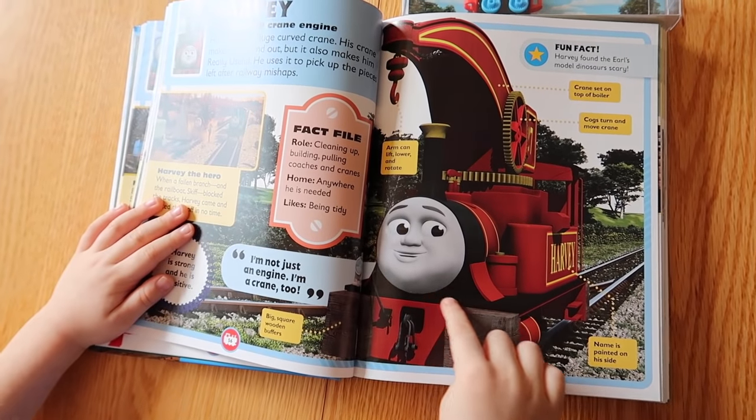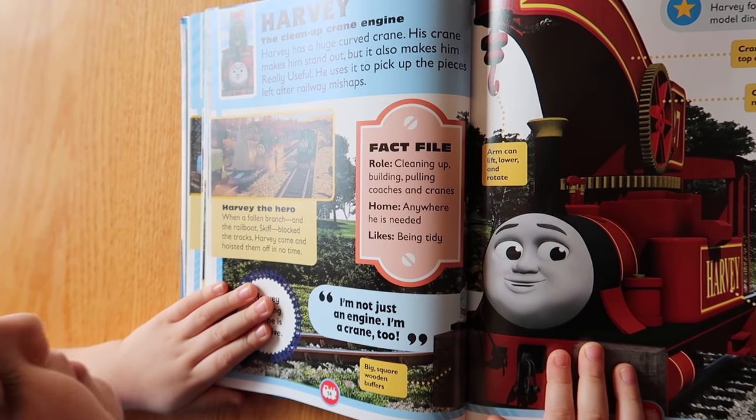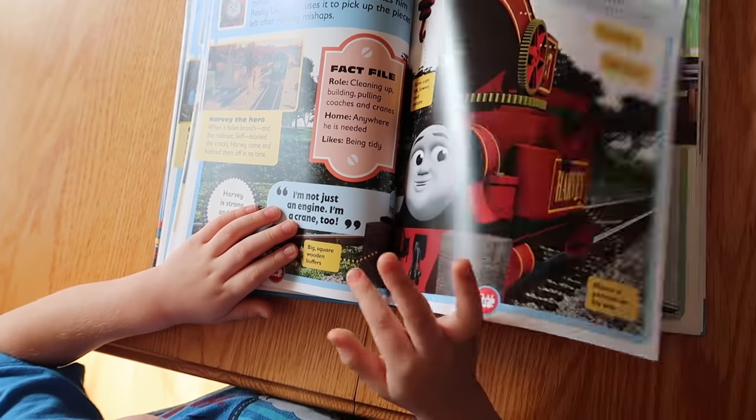We should get this Harvey one. He has a huge curb crane, which is why you like him. His crane makes him stand out. It also makes him really useful. He uses it to pick up pieces left after railway mishaps. And he gets stuck in a tree.